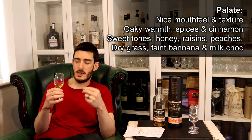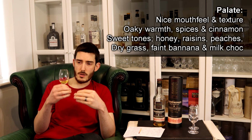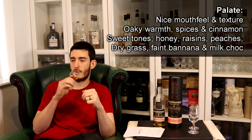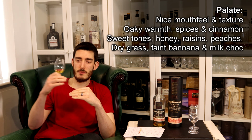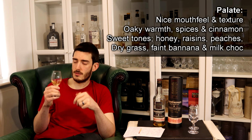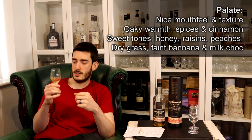Let's take it onto the palate. It's got a nice mouthfeel, a nice texture. There's an oaky warmth, some spices and cinnamon developing. And then bubbling up in the background, there's some of those sweet tones, the honey, the fruits and raisins. Kind of sweet peaches developing into a dry grass, and then there's some faint banana and milk chocolate right in the background. Very pleasant and kind of shifting. There's layers to it and it's developing nicely.